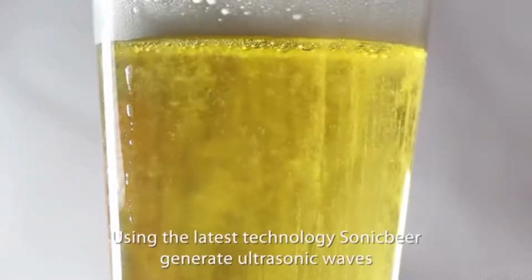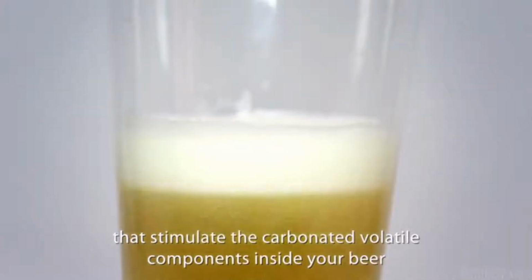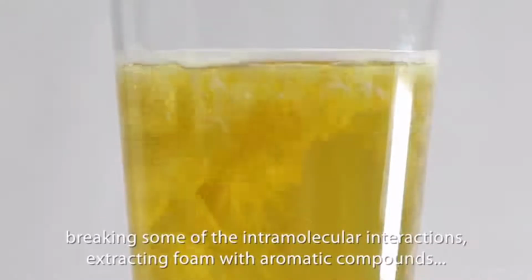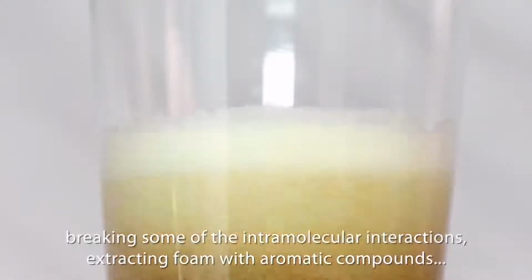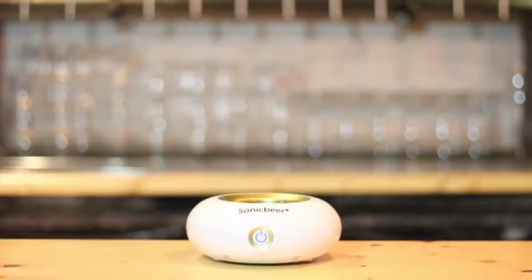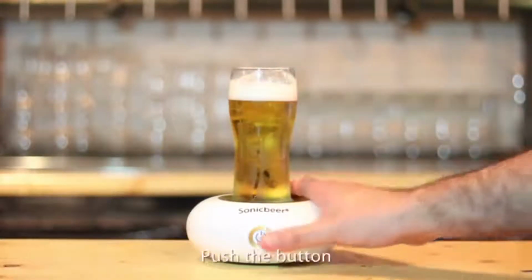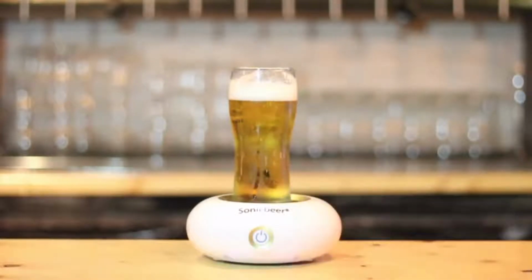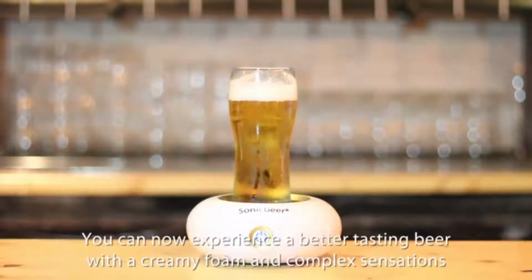Using the latest technology, Sonic Beer generates ultrasonic waves that stimulate the carbonated volatile components inside your beer, breaking some of the intramolecular interactions, extracting foam with aromatic compounds, all in just a few seconds. Place the glass of beer on the base. Push the button. Enjoy. You can now experience a better tasting beer with a creamy foam and complex sensations.